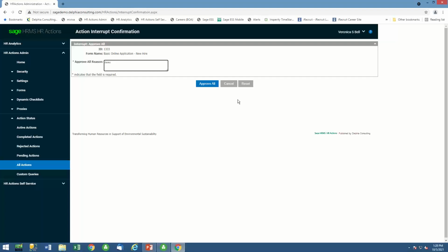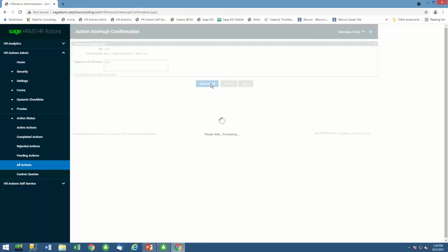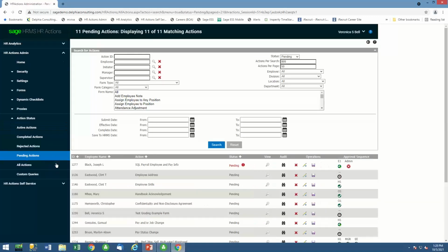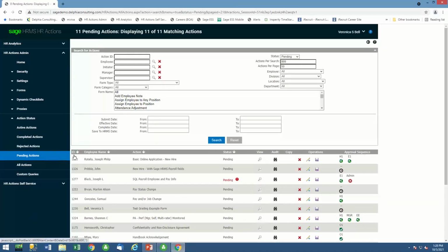Now, whoever I'm approving on behalf of is going to get this little message in an email, so they won't get surprised if something got approved on their behalf. So now I've approved that, it's in pending. And this is how we recommend setting it up.